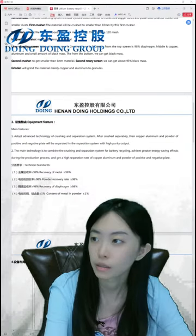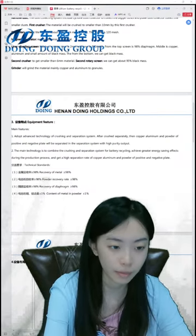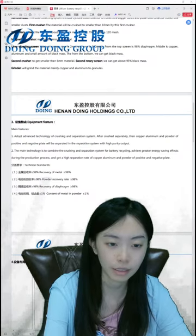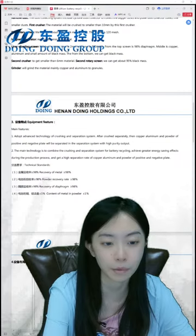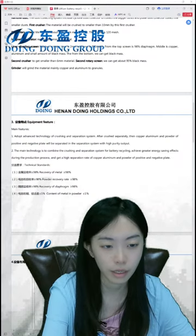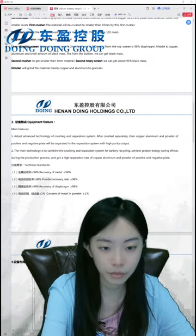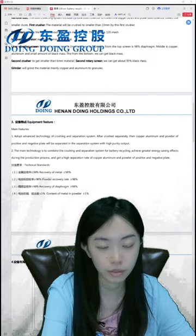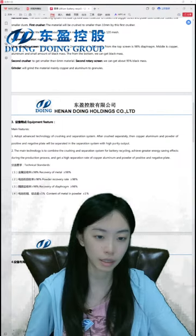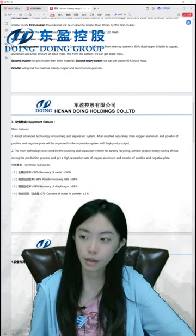Some features: we adopt advanced crushing and separation screening technology. After crushing, the copper, aluminium, and the powder of the positive and negative plates will be separated in the separation system, with high purity product output. The standard for metal recovery is greater than 98%. For the black powder, we can reach 98%. And the diaphragm, just the plastic, we can sell directly, also 98%. The content of other material in the powder can be lower than 1%.